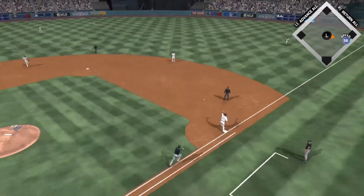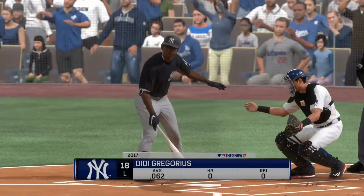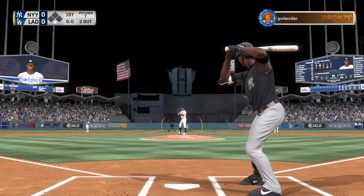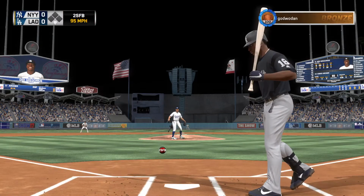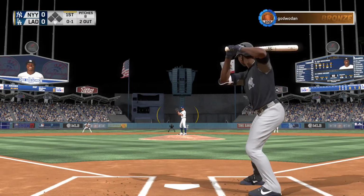Machado has it. Throw gets him. Two down. Here's Didi Gregorius, first chance for him here in the top of the first with nobody on. Favorable call in there for a strike. Bases are empty here with two men out.